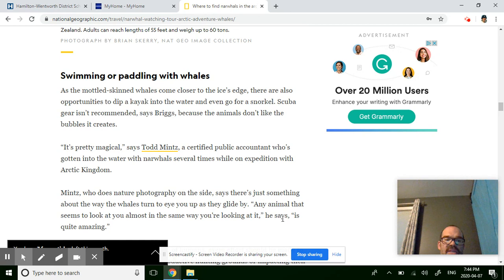As the mottled-skinned whales come closer to the ice edge, there are also opportunities to dip a kayak into the water and even go for a snorkel. Scuba gear isn't recommended, says Briggs, because the animals don't like the bubbles it creates. It's pretty magical, said Todd Mintz, a certified public accountant who's gotten into the water with narwhals several times while on expedition with Arctic Kingdom.